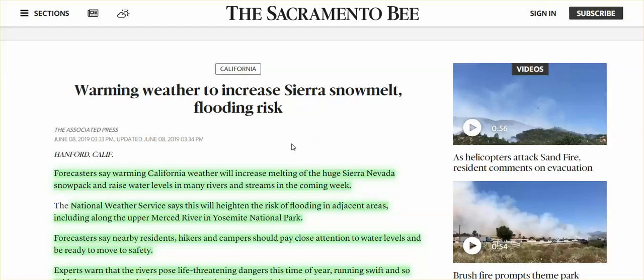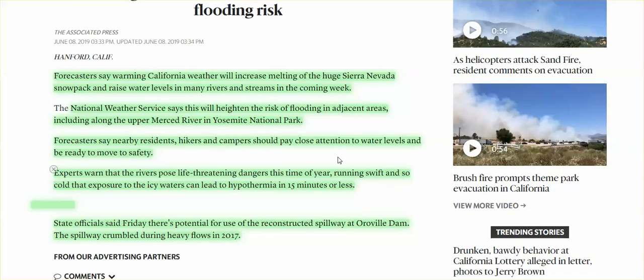Warming weather to increase Sierra snowmelt, flooding risk. Forecasters say warming California weather will increase melting of the huge Sierra Nevada snowpack and raise water levels in many rivers and streams in the coming week. National Weather Service says this will heighten the risk of flooding in adjacent areas, including along the upper Merced River in Yosemite National Park. Forecasters say nearby residents, hikers, campers, you need to pay close attention to water levels to be ready to move to safety. Experts warn that the rivers pose life-threatening dangers this time of year, running swift and so cold that you're at risk of hypothermia if you're in it.